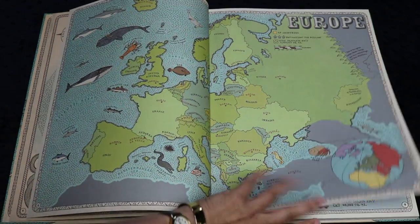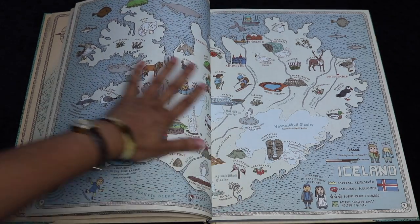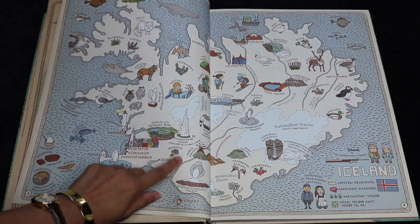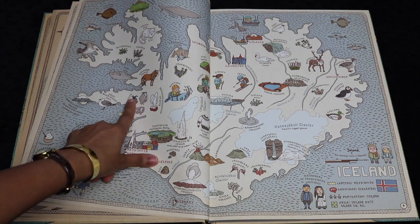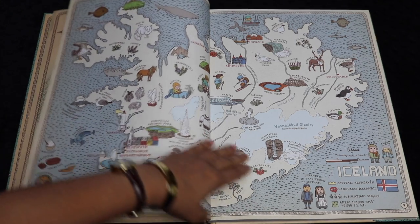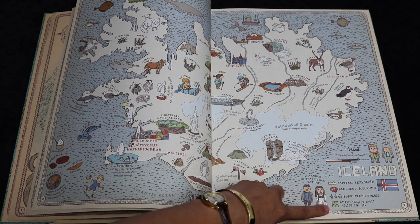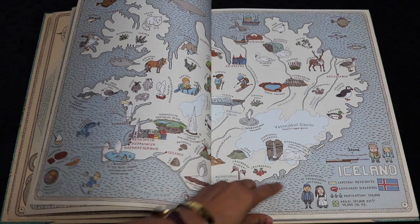I'm so excited, as I'm sure you can hear in my voice, but if you can see in the pages, they have the geographical layout of the countries, but they also have beautiful illustrations of different landmarks there, such as volcanoes and animals that are found there, activities that you can do there. As well as a little chart detailing the capital, the language, the population, and the actual physical area of the country.